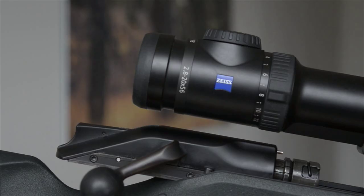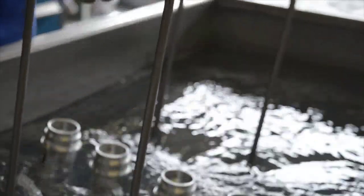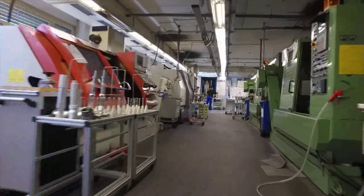Thank you, David. Now, I don't spend my days standing around in front of beautiful Scottish landscapes. I've been off to Germany to find out how they make that little red dot that goes inside your scope. I've come to a place where they really do dot the I's and cross the T's. They put the world's finest red dots here at Zeiss into their reticles.